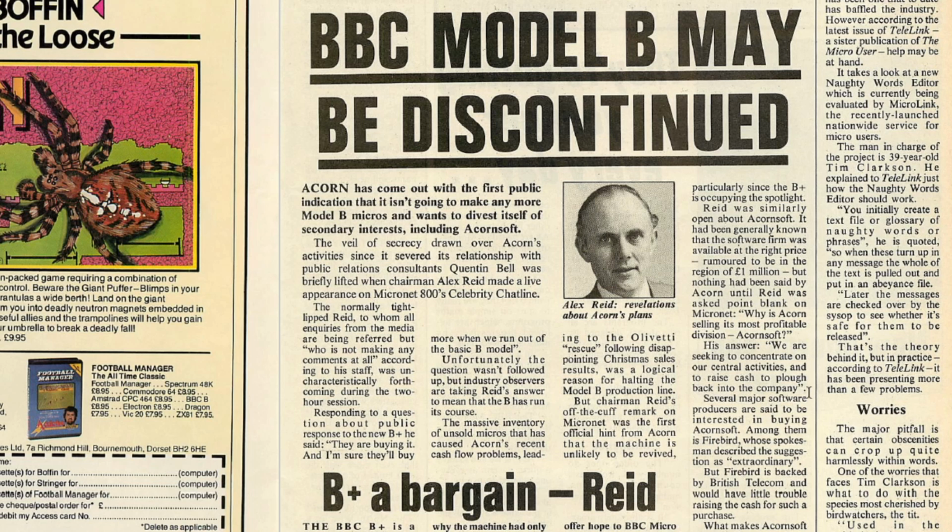His answer was that they were seeking to concentrate on central activities and to raise cash to plough back into the company. Apparently, several major software producers were said to be interested in buying Acorn Soft, with Firebird amongst them. It seems that once again Acorn was going through some tumultuous times.